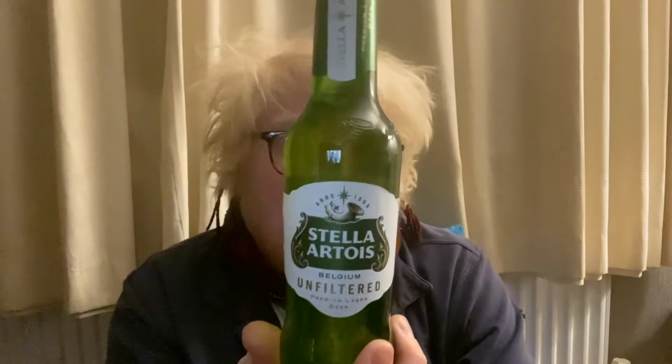So today, we've got a bottle of Stella Artois Unfiltered. Yeah, an unfiltered version of Stella Artois. La bière non filtrée de luxe. God, it's as if I am Belgian, isn't it? 5% ABV. I picked this up in my local bargain booze.